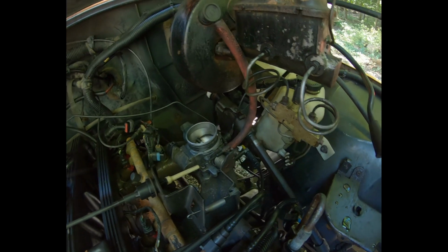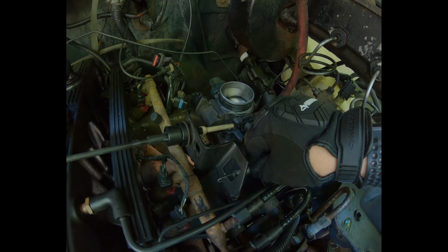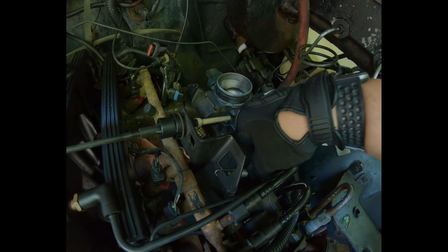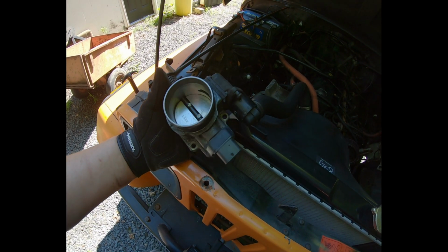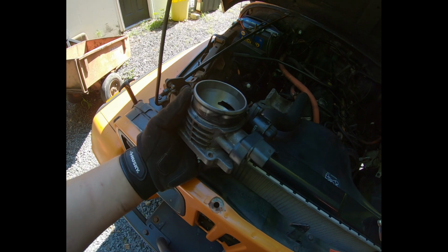So let's get this apart. Don't forget your throttle return spring too. That kind of hides down here in the corner, and sometimes you can miss it. I just almost did, so I'm just making sure that you don't. So throttle return spring down in the corners. Take that off, put that aside, keep it safe. And there we go. 4 bolts, and whammo. That's your throttle body.